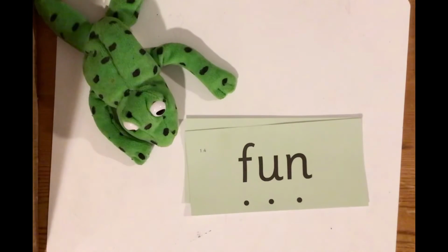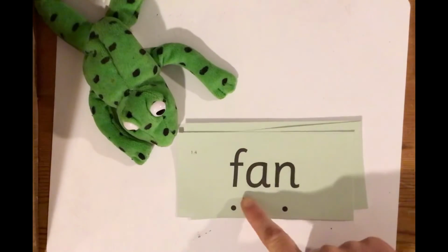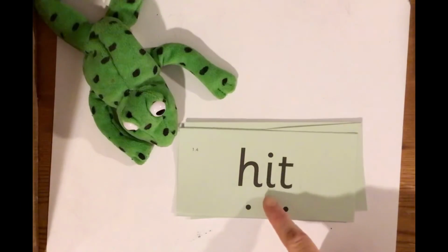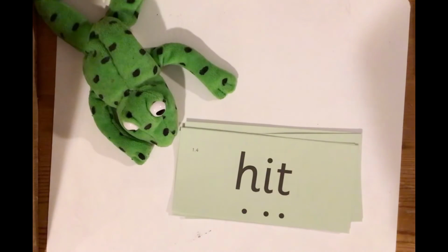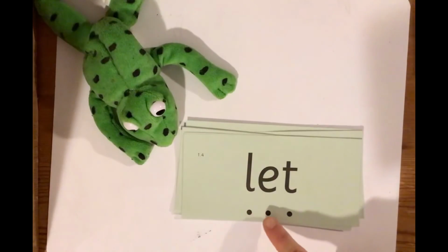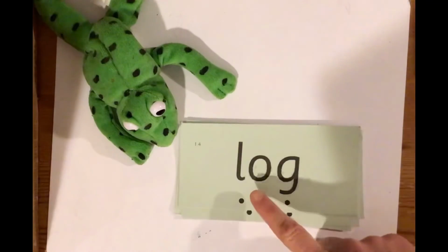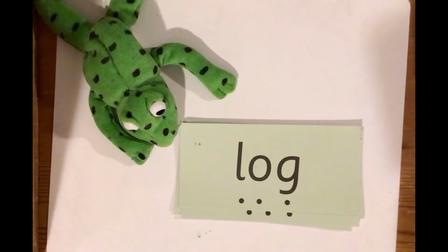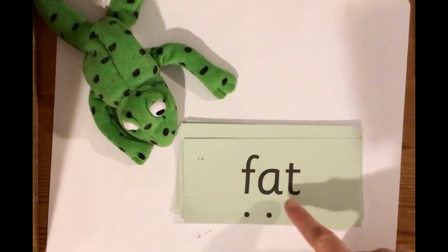Fun. Fan. It, hit. L-et, let. L-og, log. F-at, fat.